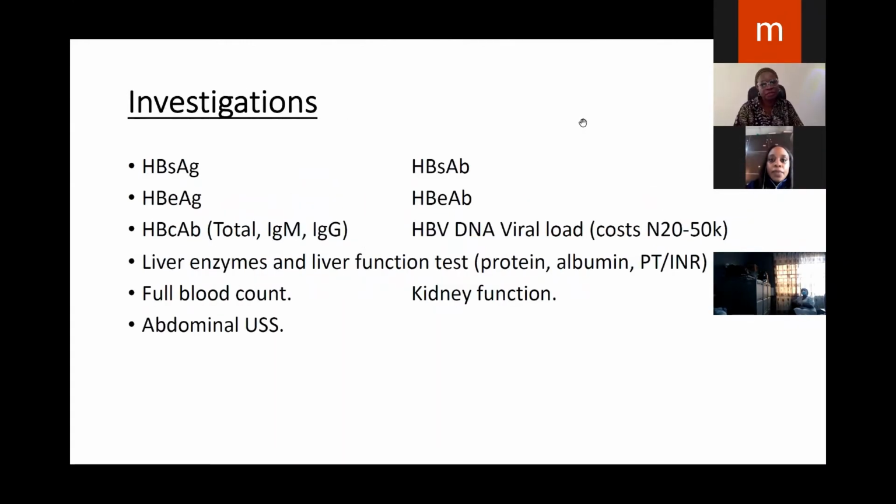How do we investigate? That's the next thing. If we have patients with hepatitis, what do we do? So we have a whole panel of what we do. Once the person tests, the first test that we usually do is the HBsAg, which we call the hepatitis B surface antigen. The surface antigen will tell us if it is positive, if there's an infection, or if it is negative, if there is no infection.